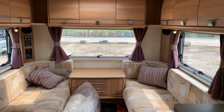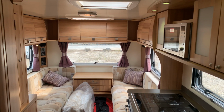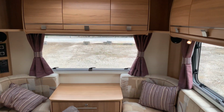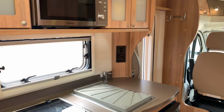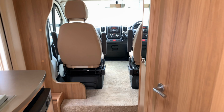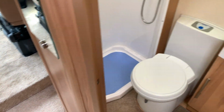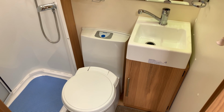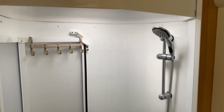If we just zoom back, you can appreciate the length and size of this motorhome. Like I said, it is very wide in the body itself. Opposite to the kitchen, to finish off, we have the bathroom with cassette toilet, sink, mirror, storage and shower.